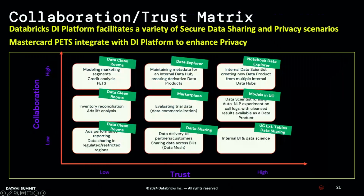So the last thing I want to share, this was a part of the talk last year as well. We have this concept of a collaboration and trust matrix like John introduced, right? And Databricks has always had, I'm dealing with the subtitles now too. So on the bottom is our trust matrix, right? Low to high trust. And the idea is that through the Databricks data intelligence platform, you're uniquely able to activate all of these different types of mixtures of collaboration and trust.